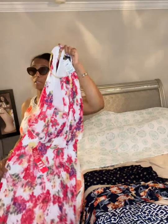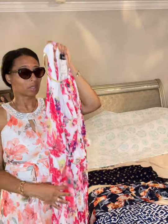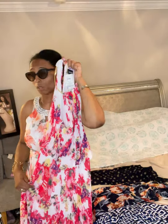MSK, this is a size 6, guys. This dress is a size 6 as well. So $39.99. This is the most expensive dress in this haul.